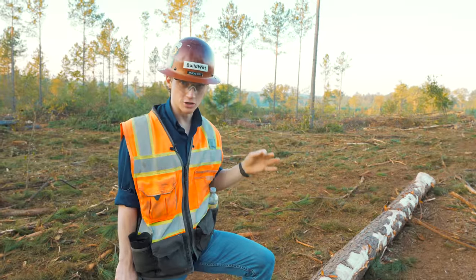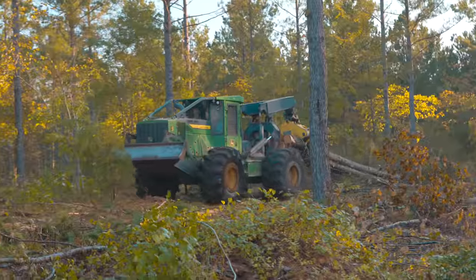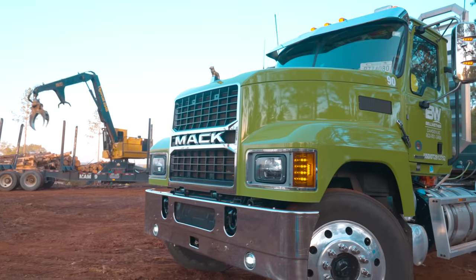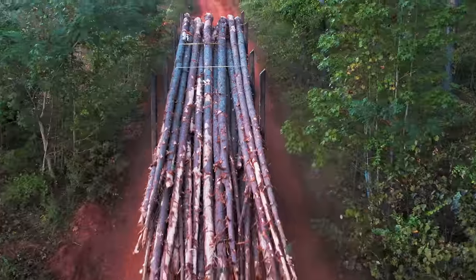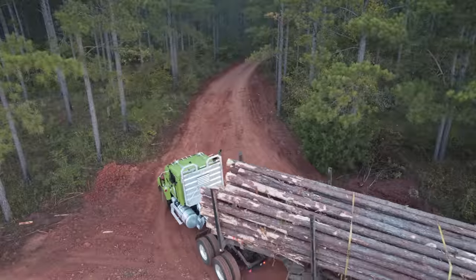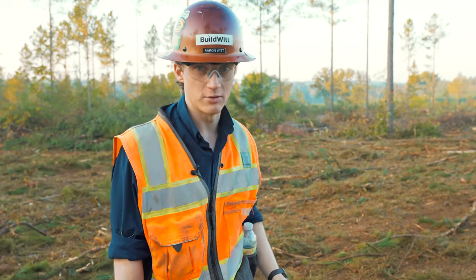Logging, there's two parts to it. You have to cut the trees down and get them out of the woods, and then you have to get it to the mill. You have to get it from the track to the mill. All of this means nothing without the trucking operation. That's key, and you want to keep those trucks moving as fast as you possibly can. The more loads to the mill per day, the more money everybody's making.